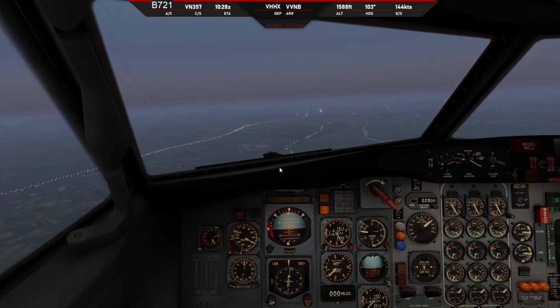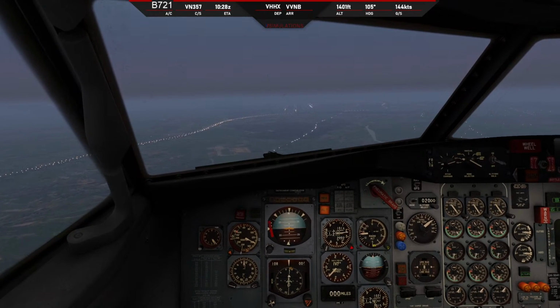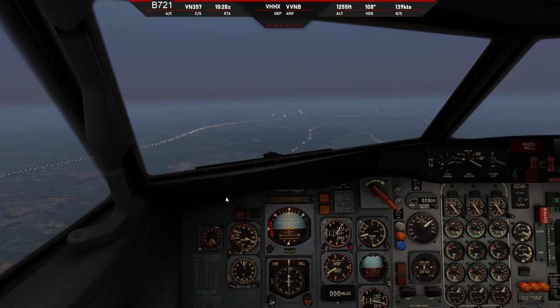All right, so we're set up for 11 right. That way we don't have to cross runways or anything. 2 whites, 2 reds out there. 131 was our approach speed. We're walking it back. We're doing a flaps 30 landing. Let's go flaps 20. So now our ILS is going to be a little bit off, but that's fine. We're just looking outside. 2 whites, 2 reds.